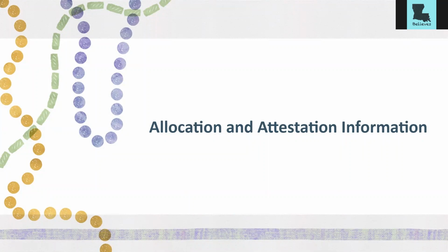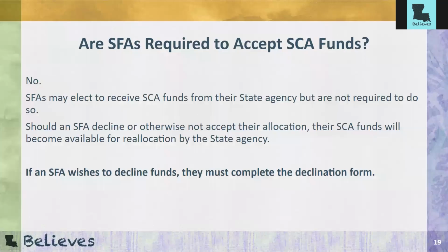The allocation and attestation information. Not all SFAs are required to accept the funds. What we did is put out the initial allocation. We let SFAs know what they were going to be allocated based on the formula. From there, they could determine if they were going to accept the funds or if they wanted to decline them. At this point, we have received all of the funds back, and so we were able to make some changes to the allocation, which we'll discuss a little bit later. But you will see a revised allocation list coming out very soon.